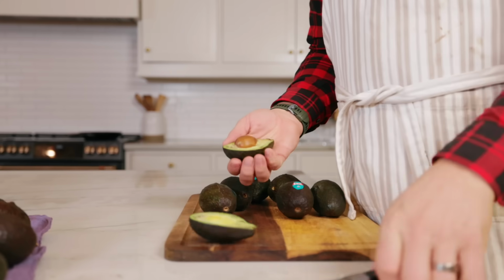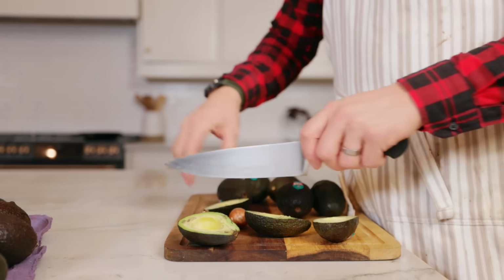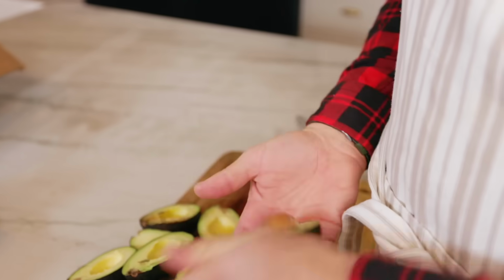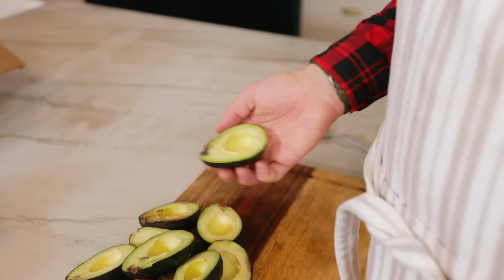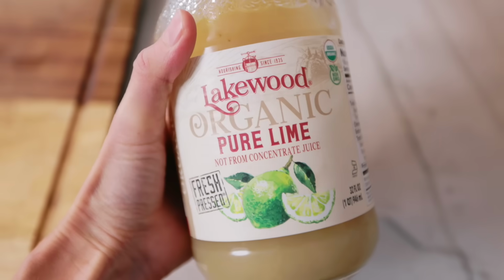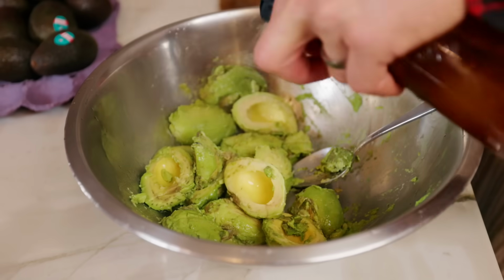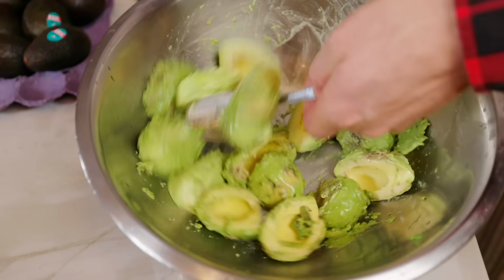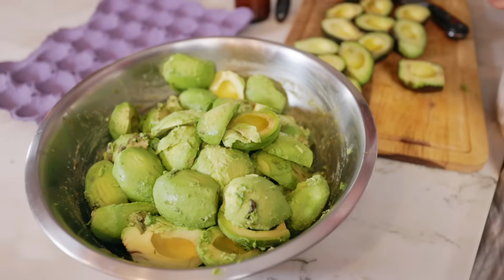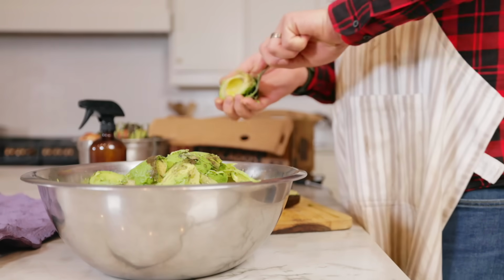We ended up making a very, very simple version of guacamole because we were planning on freeze drying this. Originally, I had planned on putting some chopped red onions into this guacamole, but I decided against it because I had recently had some freeze-dried, rehydrated red onions in a different dish, and they took a little bit longer to rehydrate. I didn't want them to be the slower thing to rehydrate between the avocado and the red onion, and I just wanted it to be more of like an instant guacamole where you just put it into the water and then bam, it rehydrates instantly.